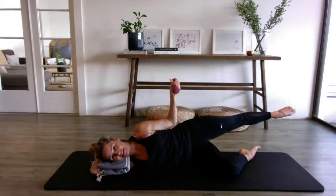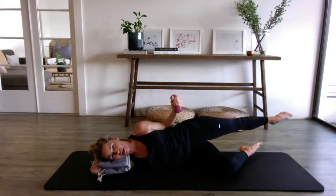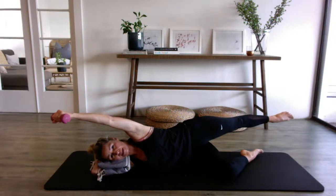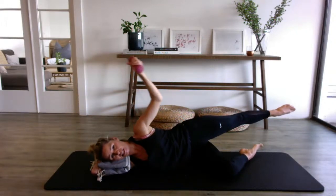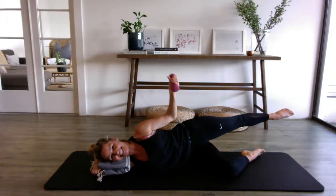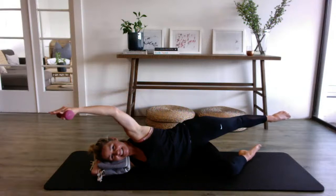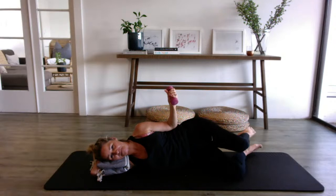Beautiful, you guys. Always feeling graceful in your movement, feeling graceful in the way you carry yourself. Three more. Three. I think when you get into our 40s, we tend to look for exercise that nourishes us. And last one. And pull it back to center and bring that knee back again.